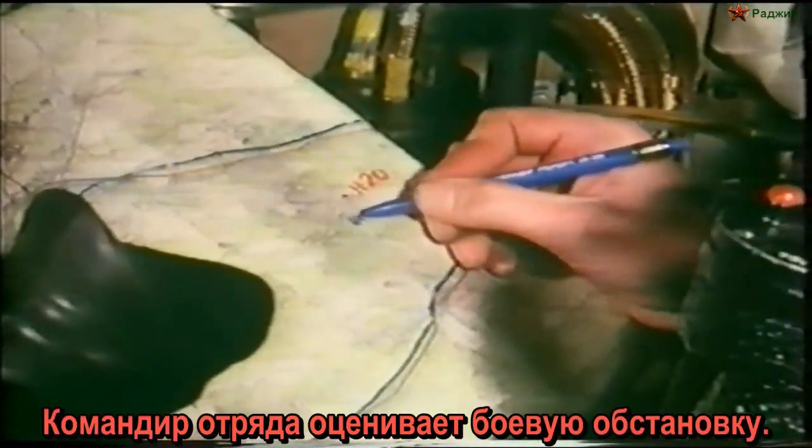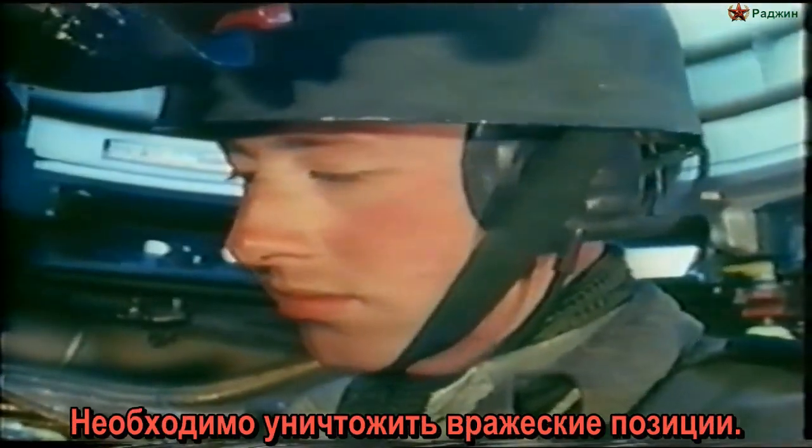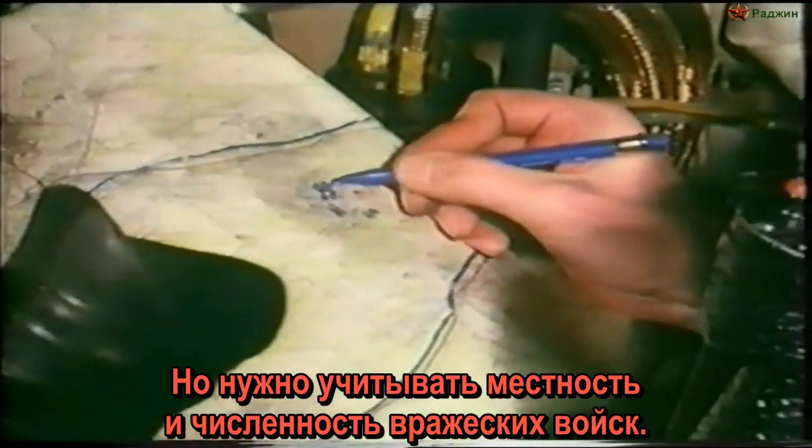The troop leader now makes a combat appreciation. His aim is to destroy the enemy position, and the problems he must consider are the ground and the strength of the enemy force.